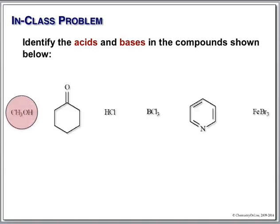How about cyclohexanone? Does it have a proton it can donate? Not really. How about HCl? Well, that one we all got right. Yes. BCl3. That has no protons, but it has a boron. What do you remember about boron? It's a Lewis acid.